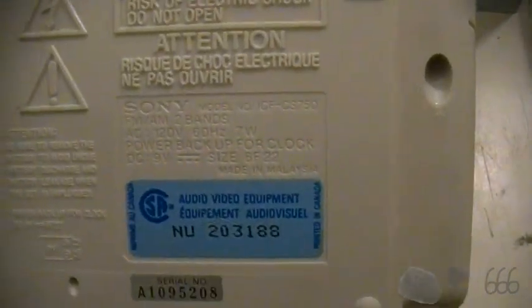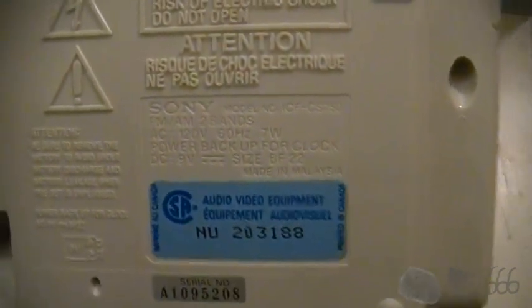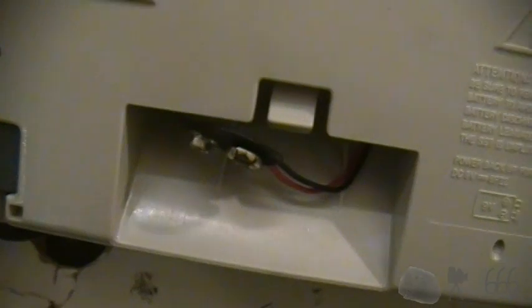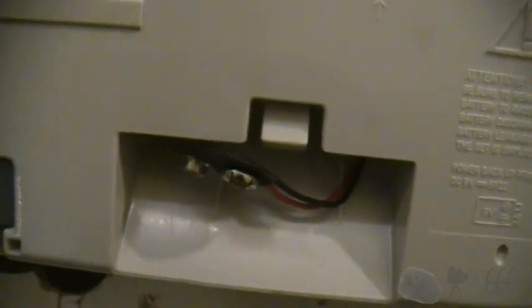It is in fact a ported enclosure. You can see both sides have ports for bass. You can flip it around and look at the bottom here. 7 watts power usage. Takes a 9-volt backup battery. Don't know if that was ever installed. Well, given it looks like that is perfectly flat, it probably wasn't. Usually, if people use those, they got bent up pretty badly.